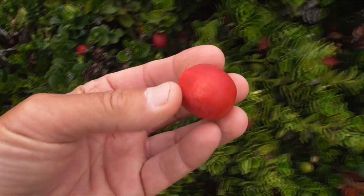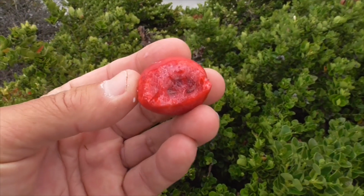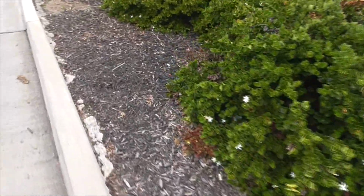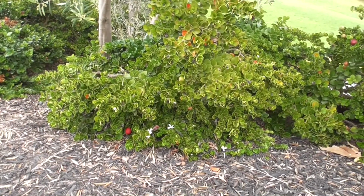Pull them off, right? And you eat them. You'll see a little white stuff. That's actually natural latex. So if you're sensitive, don't eat them. They taste a little bit like cranberry. Now he comes to us from the Natal region of South Africa. He's known as one of the most nutritious fruits in the world. And in Africa they call him a large num-num.